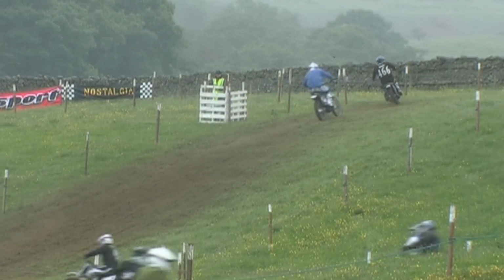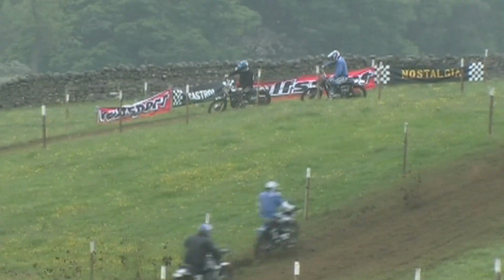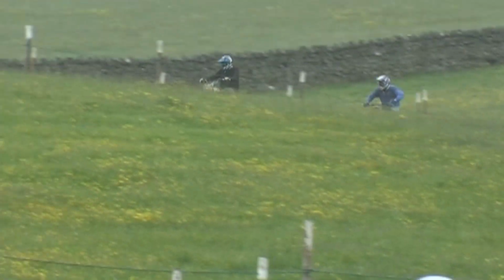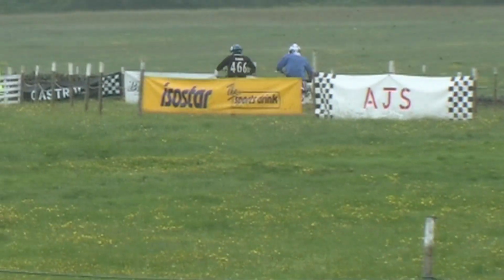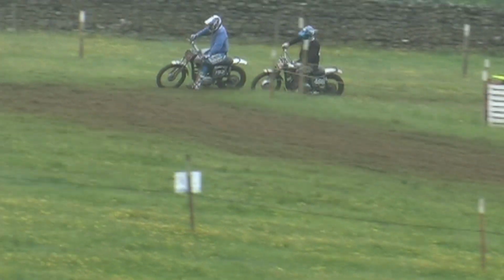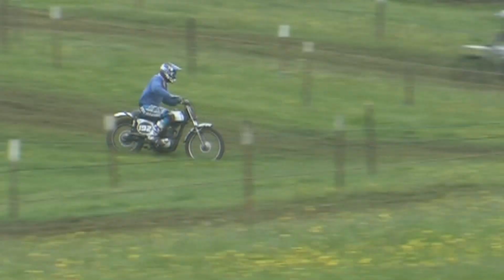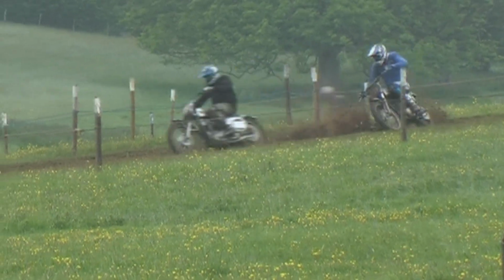As we take a look at our first and second place riders, it's Steve Gagg who still leads this race, number 466. Chris Collins is very close behind. It looks like Chris is going to be making a challenge on Steve Gagg for that pole position just shortly as they exit another turn, but it looks like Chris Collins is going to try and go down the outside, but unfortunately went a bit wide. But it's still Steve Gagg, your race leader, from number 192 Chris Collins.